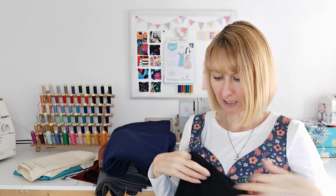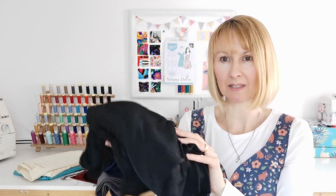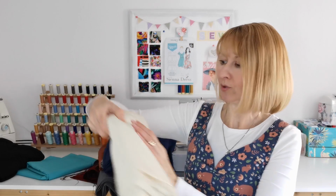It's quite a heavy piece, or I could post it out to somebody, but that would have to be UK only, because I'd say there's easily 2 metres there, and the postage would be so much to send it abroad. So that's that one. We have some more cream.